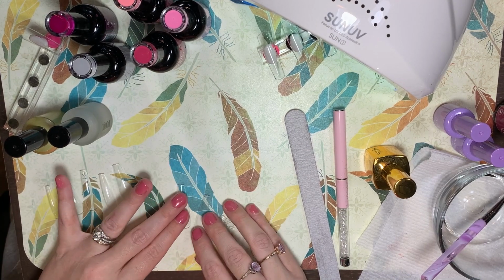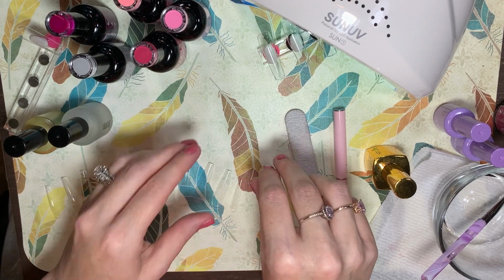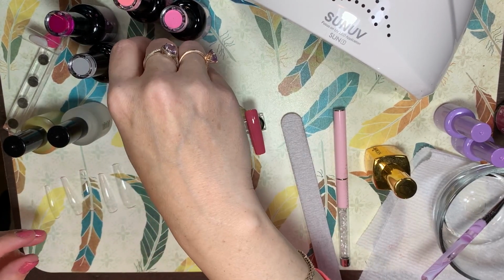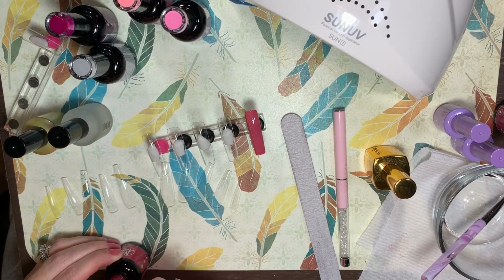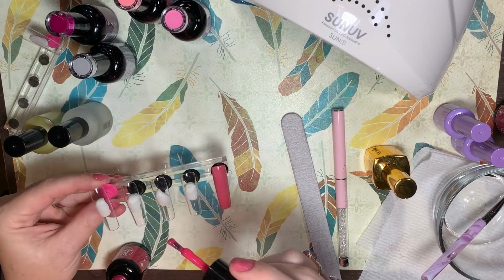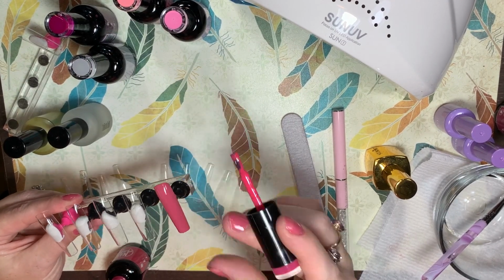But anyways, so I've got all my tips set out. These are the Alchem Ballerina full cover soft gel tips. And I'm just trying to keep them organized because I've already sized them out to my nails. I don't have my nail sizes memorized like some girls. I'm probably on my way to having them memorized, but I don't exactly yet.